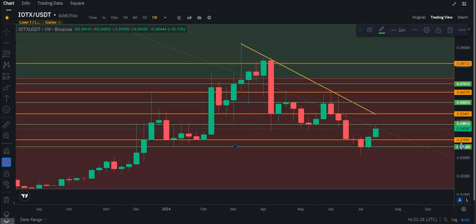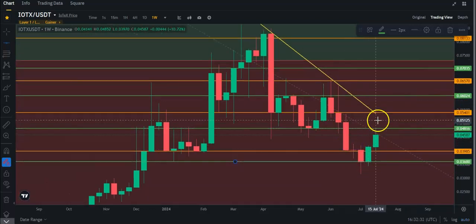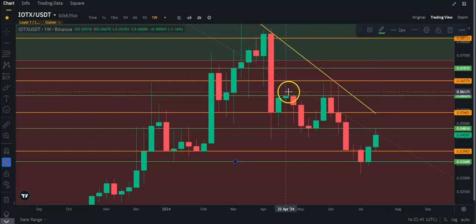Anyways, that's what it looks like with IOTEX right now. Having a good couple of weeks. But I would say IOTEX needs to get above the trend line basically. And really, to get really bullish on it, I'm going to say 6 cents. It's going to need to clear this whole area here.